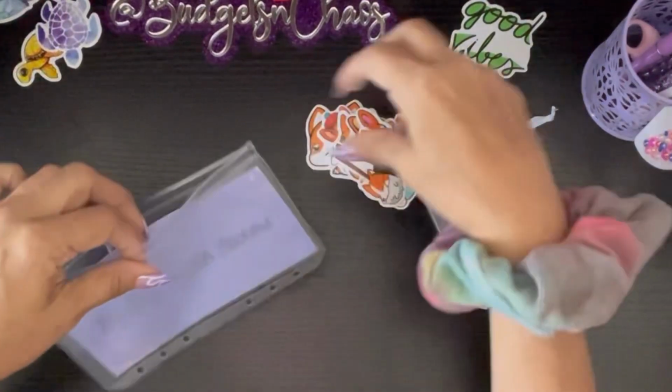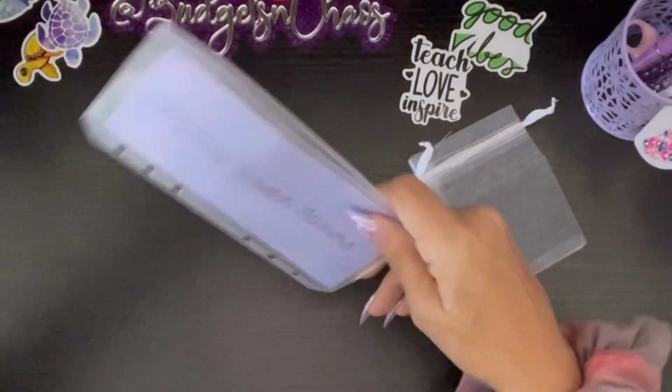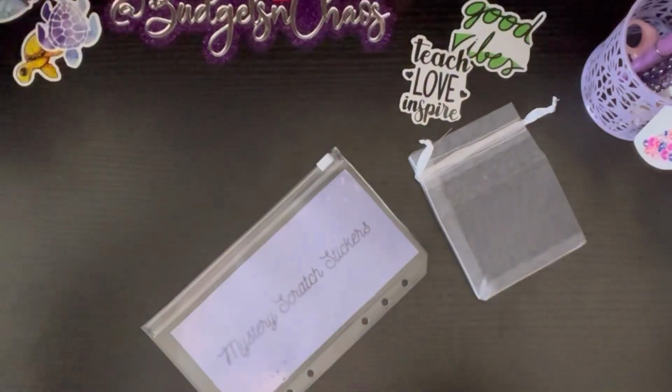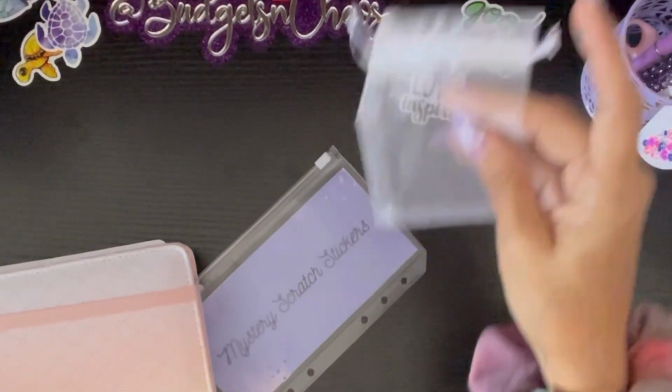There we go. So that is going to be that. And I'm going to put that in my scratcher binder. And that one is going to be once I am done. Oops, that's my 100 envelope. Wrong one. I told you guys, I'm putting these away as I go. Maybe not the bigger ones because I might have to make room for these. I love this bag, so I'm going to put her aside.